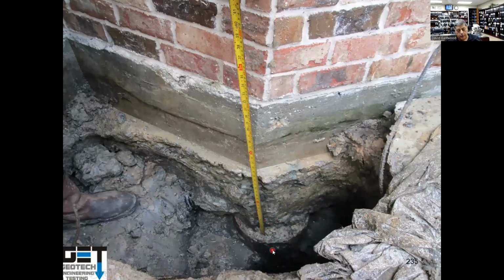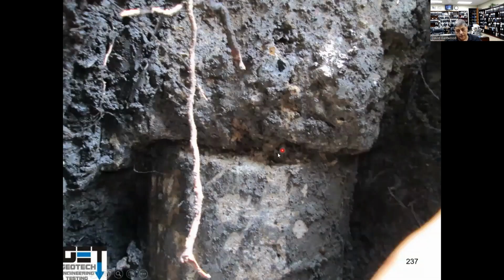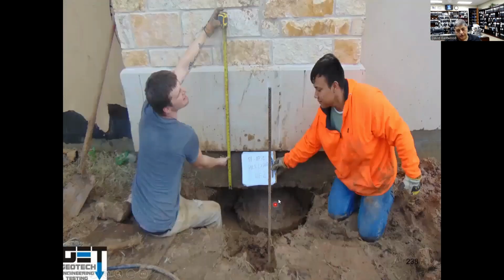If you've got a job where you have piers connected to grade beams and it's heaving, that means the piers are too shallow. It's a pier grade beam connection. Now, if there's a separation between the top of the pier and the grade beams, that tells me the piers are deep enough and basically the grade beam is being lifted off the floor slabs.